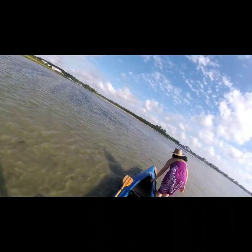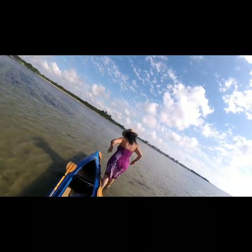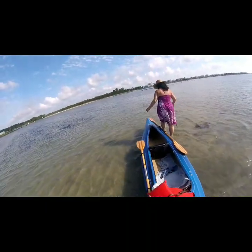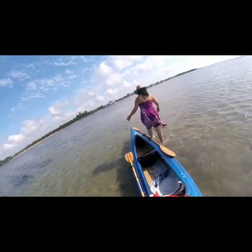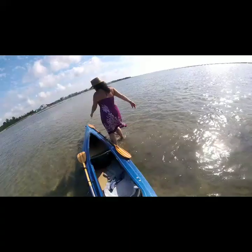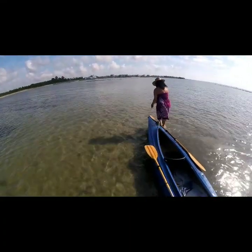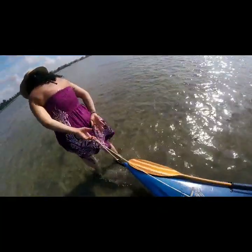The tide's going out really fast, and so we actually have to get out and pull because it's too shallow here even for kayaks, if you can imagine that. We're almost back to Cape Charles though. You can see Cape Charles off in the horizon there, and we're just kind of... Please don't push. Okay. Here, I'll come help you pull. How about that? We're still going.